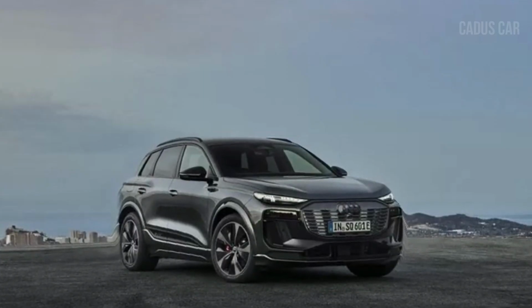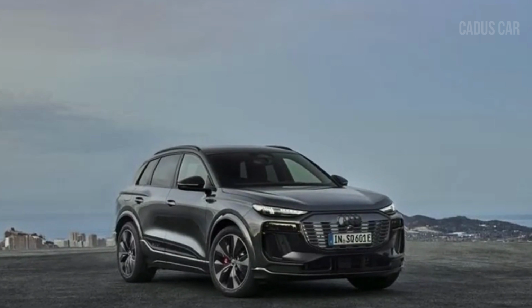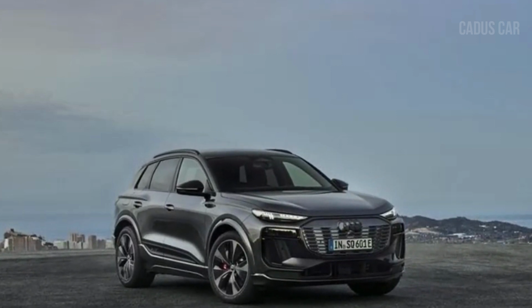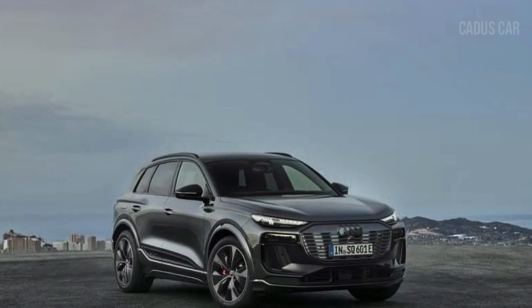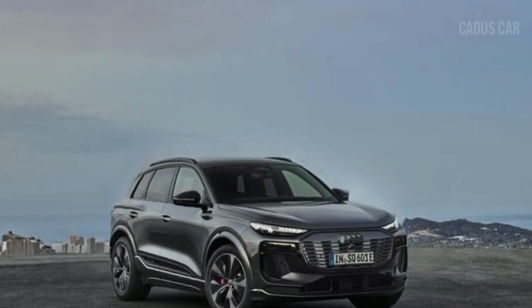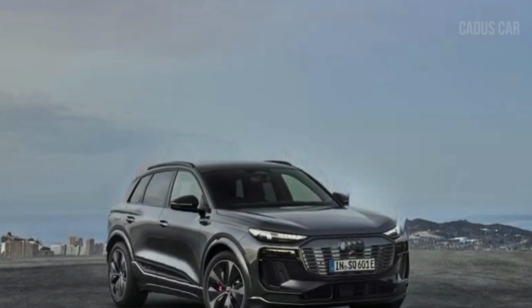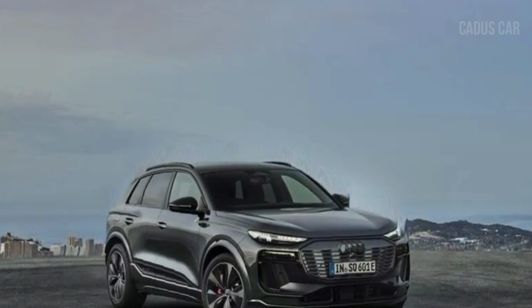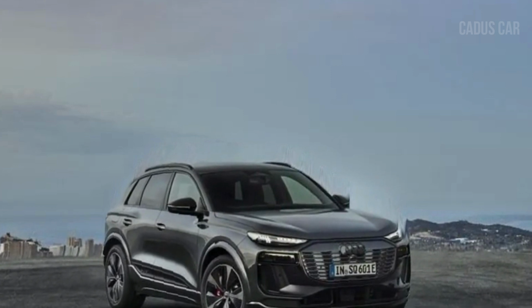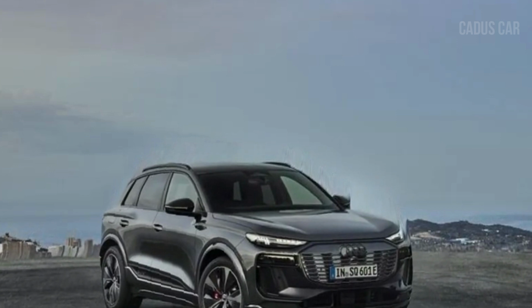Advanced architecture. A single-motor rear-wheel drive version of the Q6 will eventually come to the US as an entry-level model, but the Q6 and SQ6 e-trons initially will launch with 2 motors and all-wheel drive. Combined output is 422 horsepower for the Q6 and 483 for the SQ6, with a boost mode temporarily upping those figures to 456 and 510 horses, respectively.